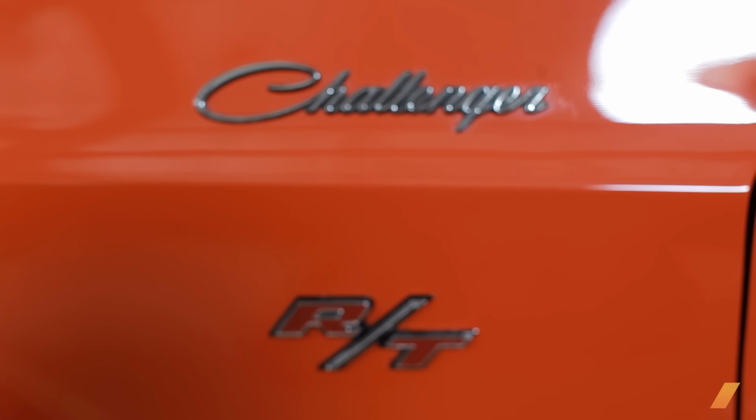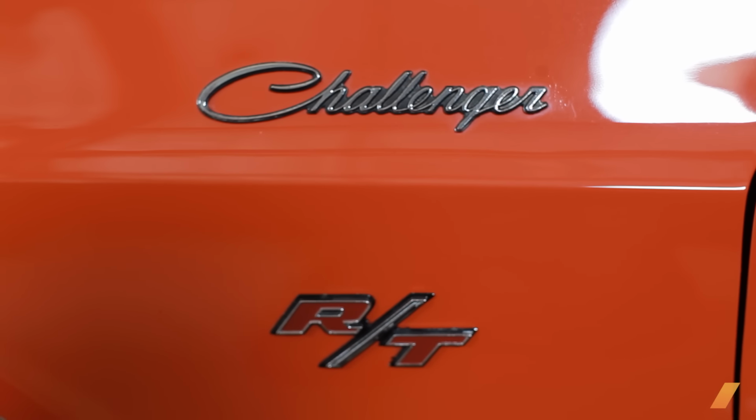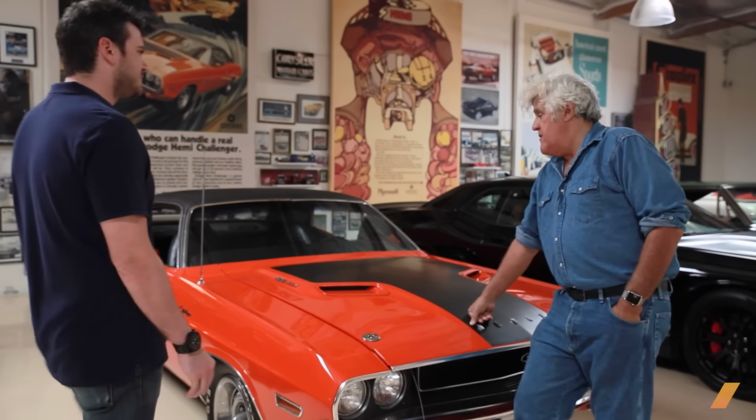So do you take this out at all? Oh, sure, I take it out a lot. I think in the future these cars will become what snowmobiles and recreational vehicles are. You go out on a weekend, you go to the local Cars and Coffee, or the Dairy Queen or the McDonald's, and you hang out with other guys and you bench race and talk cars, and maybe you go for a little drive.